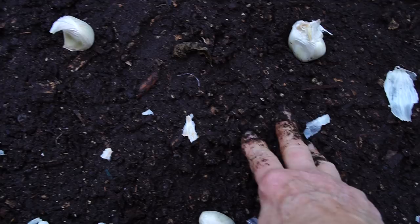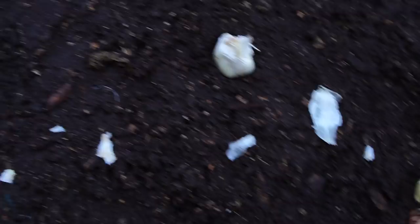This particular bed did not have irrigation and it was bone dry. So we just put 6 gallons of water, mixed it in. It was like sand. It was so dry. And I've used a little bone meal, some minerals, and that's all I'm doing. So we'll see how that does.